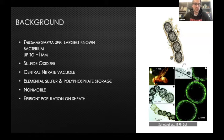They're chemolithotrophs. They get their energy from reduced sulfur sources, such as hydrogen sulfide or elemental sulfur. They can store elemental sulfur and polyphosphate. The vast majority of their cellular volume, as you can see here in this photo, is taken up by a central nitrate vacuole, where this green layer here would be the small cytoplasm. They're non-motile, which could be one reason why they are so good at storing phosphate, sulfur, and nitrate.